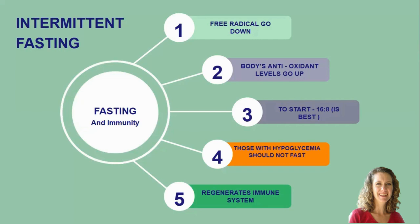Intermittent fasting, okay, that can also play a role in immunity. Now, again, please take care. Fasting is not for everyone, all right? And it also depends on where you are in your health journey. So don't jump into everything, okay? These are all guidelines, and you can take what works best for you and build on that, okay?